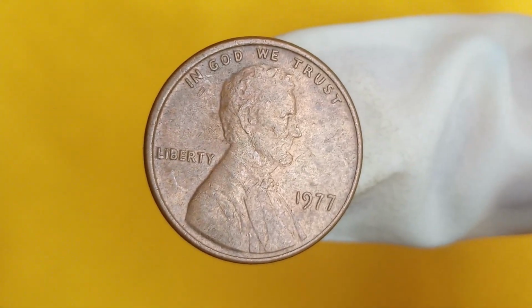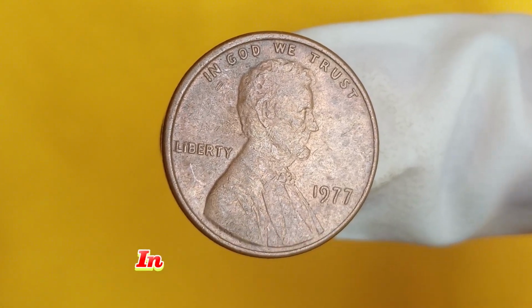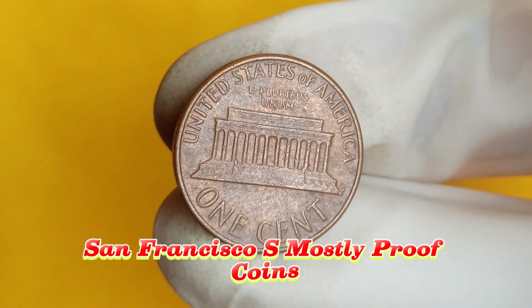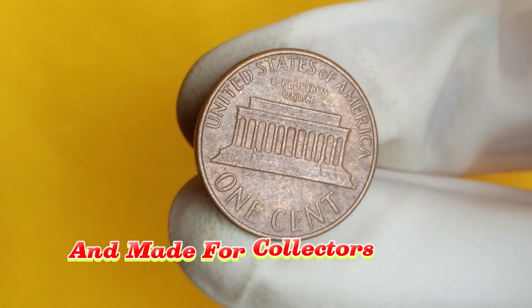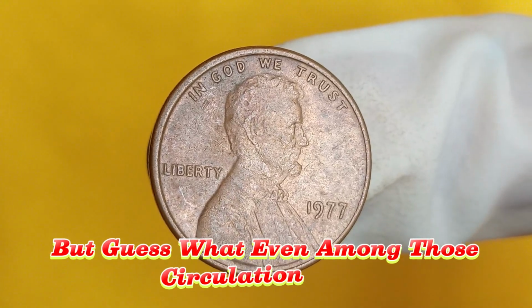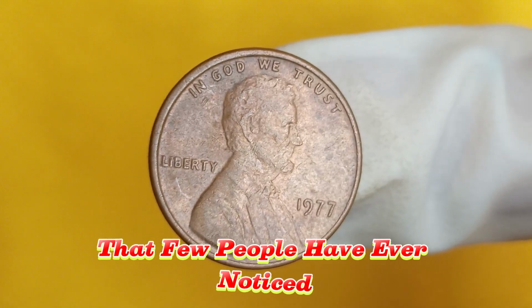auction. Different mint locations. There were three main mints producing Lincoln pennies in 1977: Philadelphia, no mint mark; Denver, D; and San Francisco, S, mostly proof coins. The San Francisco proof coins are beautifully detailed and made for collectors, while the Philadelphia and Denver coins were for everyday circulation. But guess what? Even among those circulation coins, there are rare varieties that few people have ever noticed.